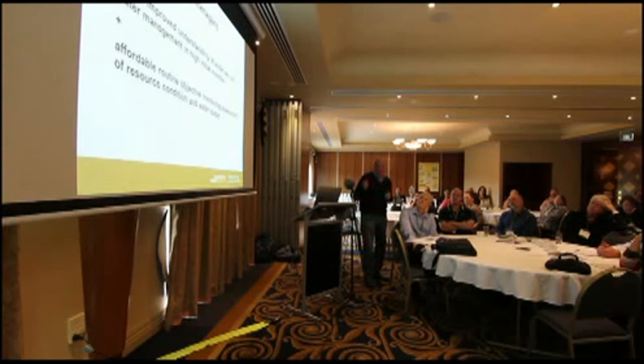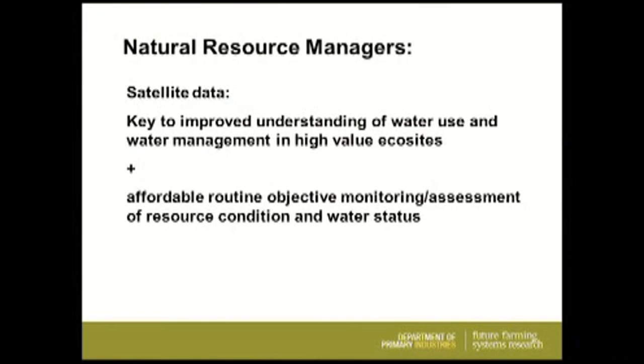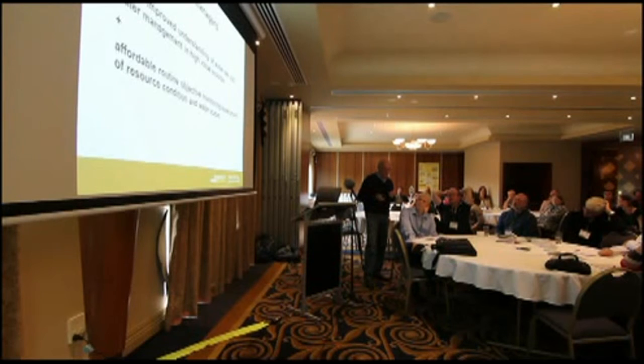So reversing those, for natural resource managers, this is the final slide, I think: satellite data are a key to improved understanding of water use and water management by systems within the high-value ecosites, and they offer an affordable, routine, objective monitoring assessment of resource condition and water status.